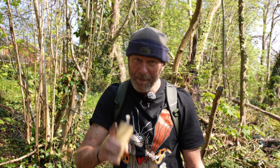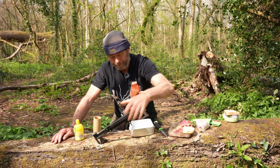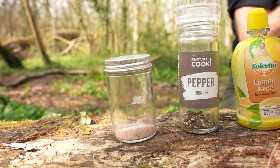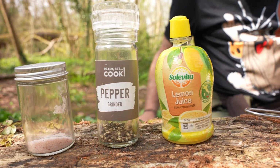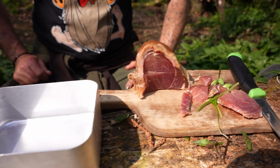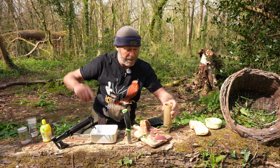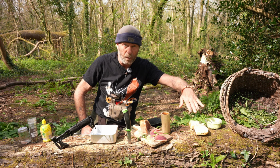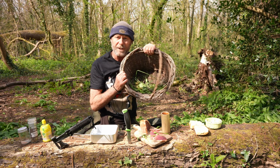Now, let's go and prepare our meal. Let me just quickly go through some of the things that I've got here. So over this side, I've brought with me some Himalayan salt, a little bit of cracked black pepper, a little bit of lemon juice, my mess tin, some nice Italian dry cured ham, my birch sap which we collected from the birch tree earlier, some wild garlic butter that I made from this woodland, and in my basket I've got all my forage goodies from today.